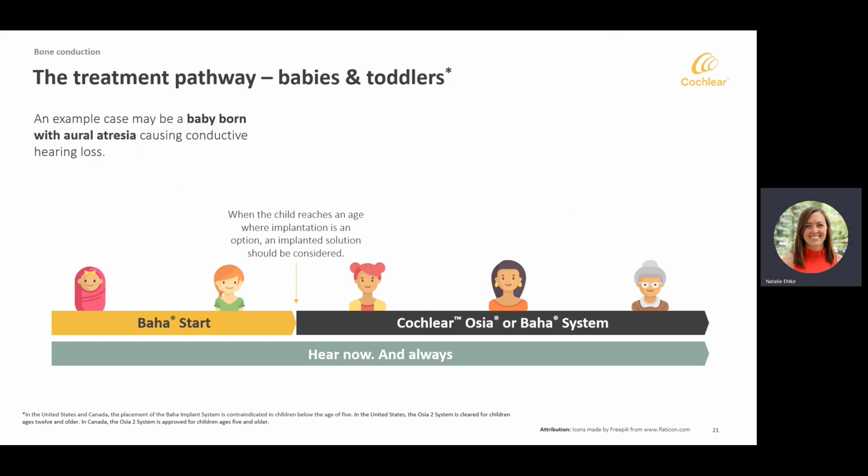And now let's come up with some examples and talk through options for specific example patients. So here, the treatment pathway for a baby. In this case, the best choice would be to provide Baha Start, so like the Baha 6 Max sound processor on a Baha softband. The goal would be to help patients here now and always. So in this case, the patient might begin with the Baha Start and transition to a surgical solution when appropriate. So Baha at 5 years or OSSEA at 12 years.